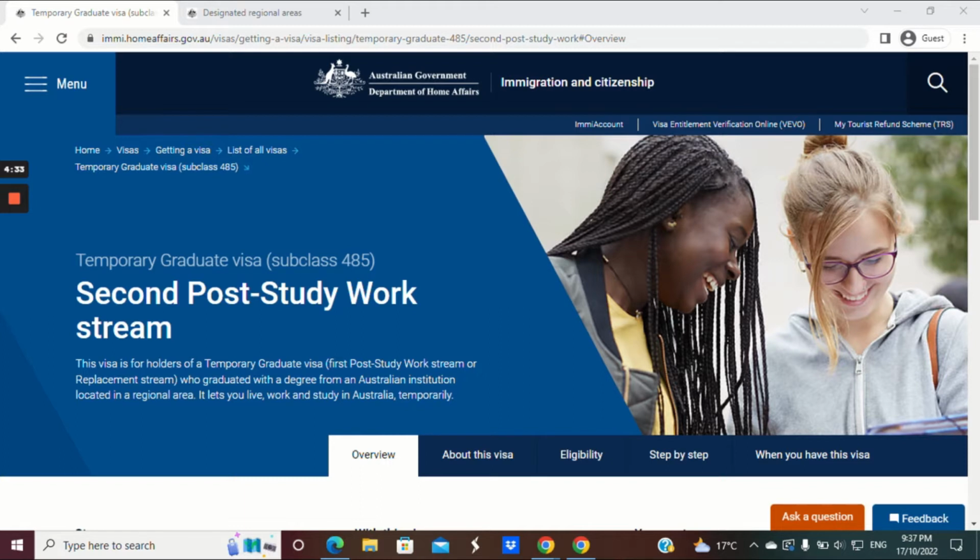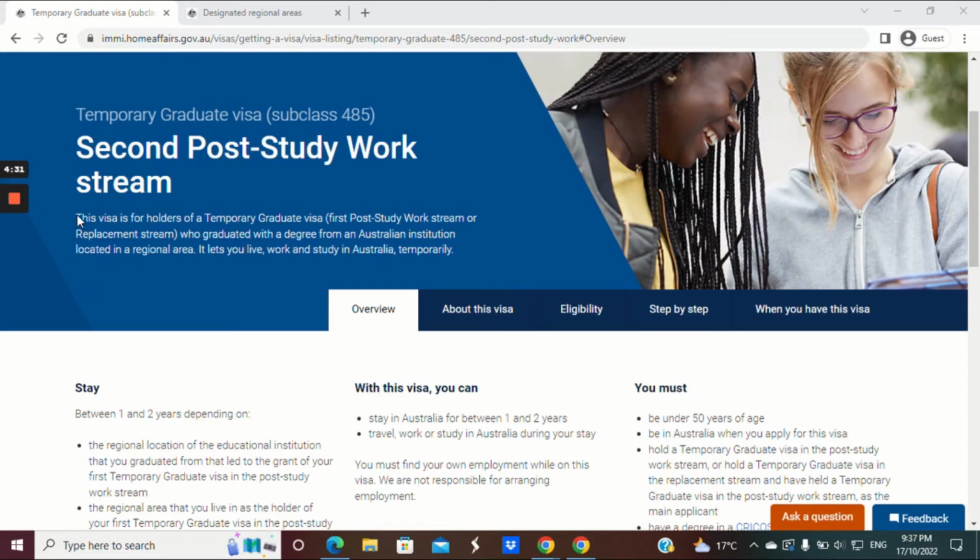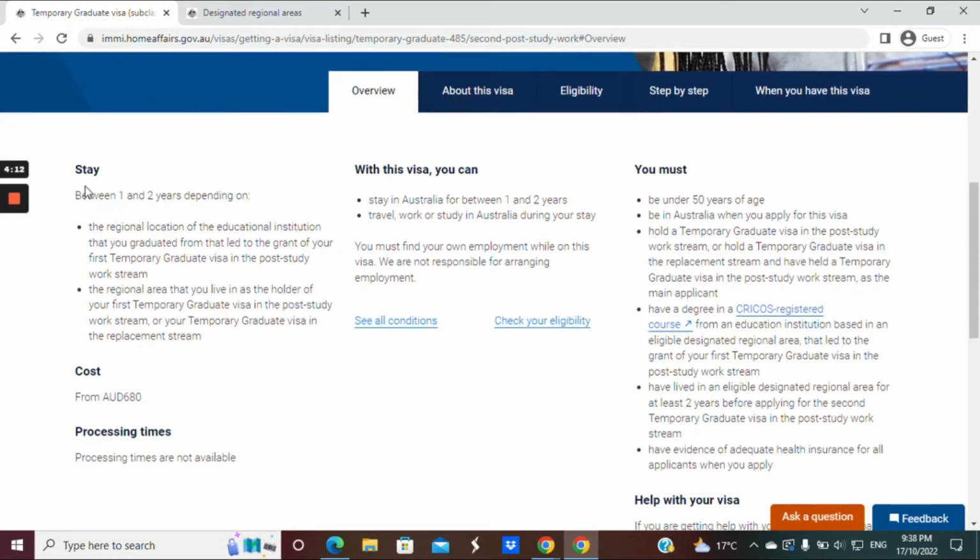Okay, let's start. So we are at the Overview tab. This visa is for holders of a temporary graduate visa in the first post-study work stream who graduated with a degree from an Australian institution located in a regional area. It lets you live, work and study in Australia temporarily. You can stay between 1 and 2 years depending on the regional location of the educational institution that you graduated from that led to the grant of your first temporary graduate visa in the post-study work stream.